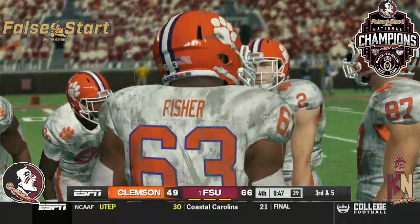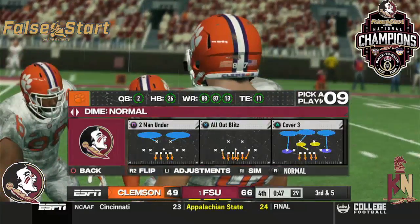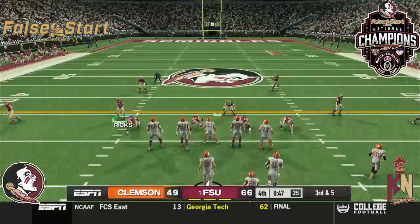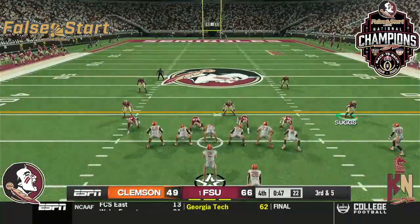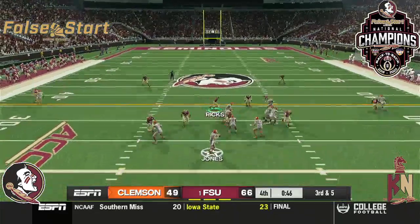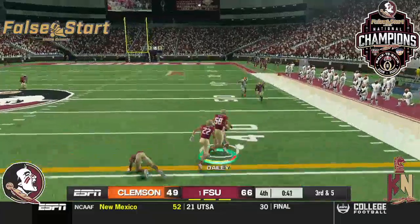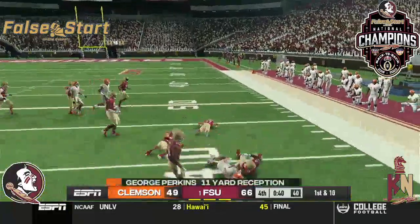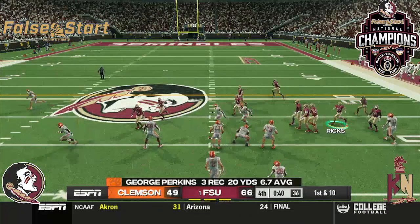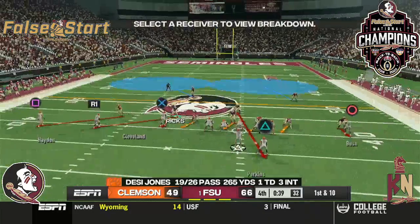That'll make it 35. From their own 30-yard line, it's third down. This crowd can really be intimidating for an opposing team. Quick throw. They'll bring him down at the 41-yard line. First down. Under a minute left.